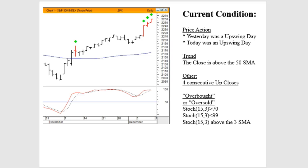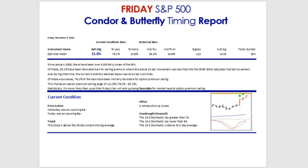All right, so that all creates a current condition that's been replicated several times in the past, roughly 118 times total, something like that, and we're going to take that and run with it. Now just as an overview, and by the way, let's just go straight to this.